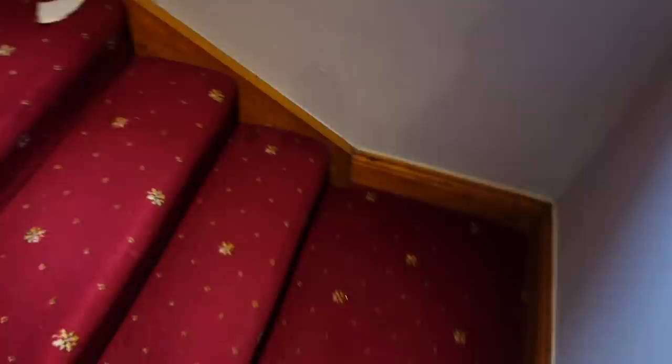Anyway, let me show you the before of the upstairs rooms. We're going to try and take up these carpets. So here's what they look like. And then we have carpet all the way over here to the second stairs, and this goes up to the attic. So we probably won't get all of this done today, but this is the plan.